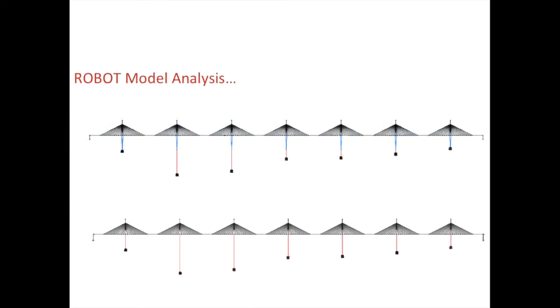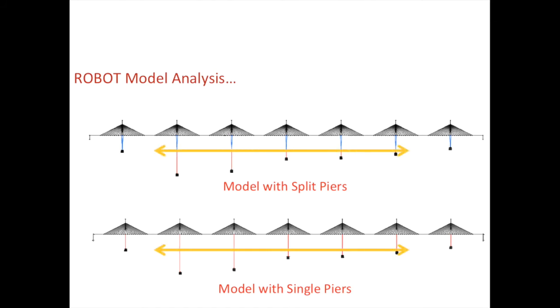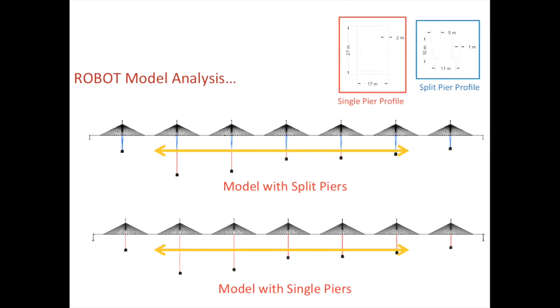2 robot models of the bridge with split piers and single piers were analyzed to compare the differences in flexibility under temperature effects. The profile of the piers was simplified to 2 rectangular sections. A material property of concrete with C80-90 strength was applied to the sections. The red members in the robot model indicate the single pier profile and the blue split pier profile.